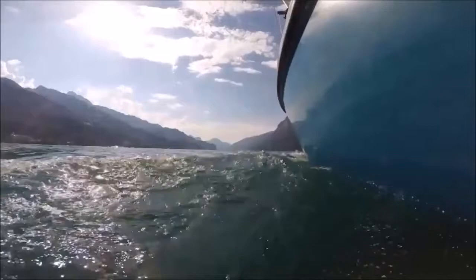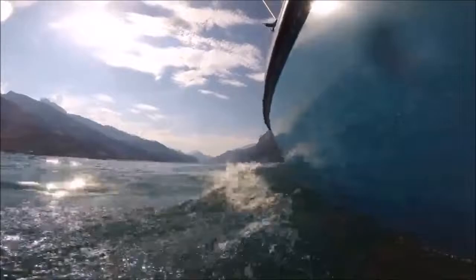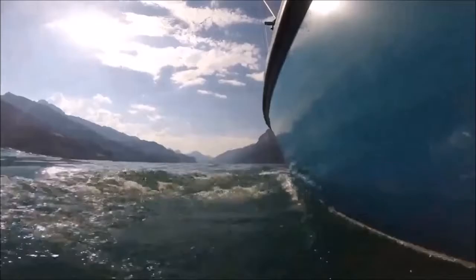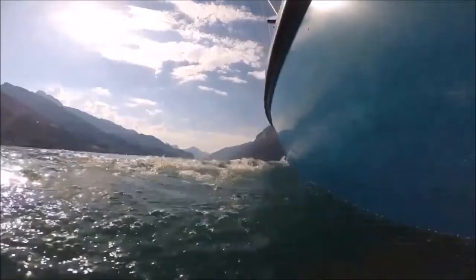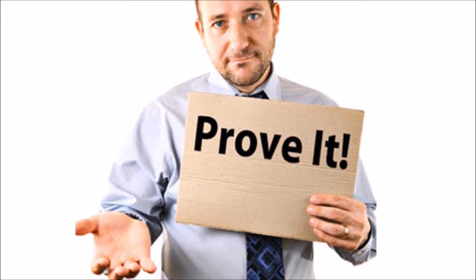Once the inspection is complete, you will receive an inspection certificate, and that must be presented when registering your vessel. So after you meet with the officer who comes to give you your paperwork, you then take that paperwork to the registration. At the registration, your boat will be assigned a hull ID number on paper, and in Massachusetts that will start with the letters MSZ. You must prove to the registration office that the hull ID number has been placed on your boat before you receive your registration card and decal.